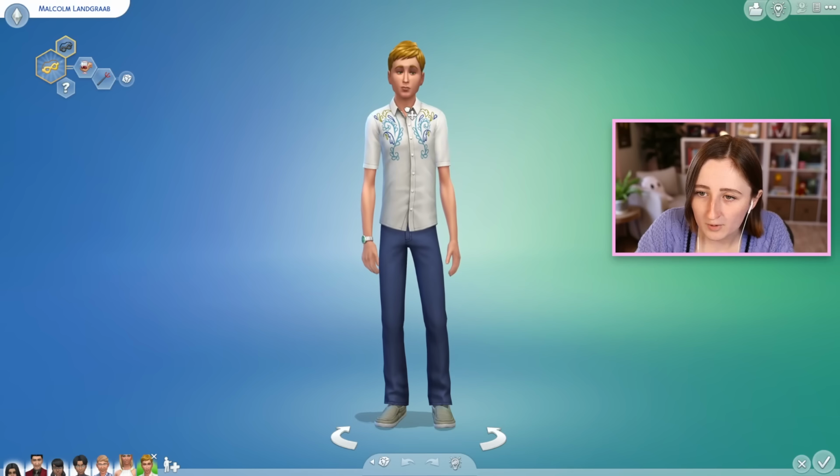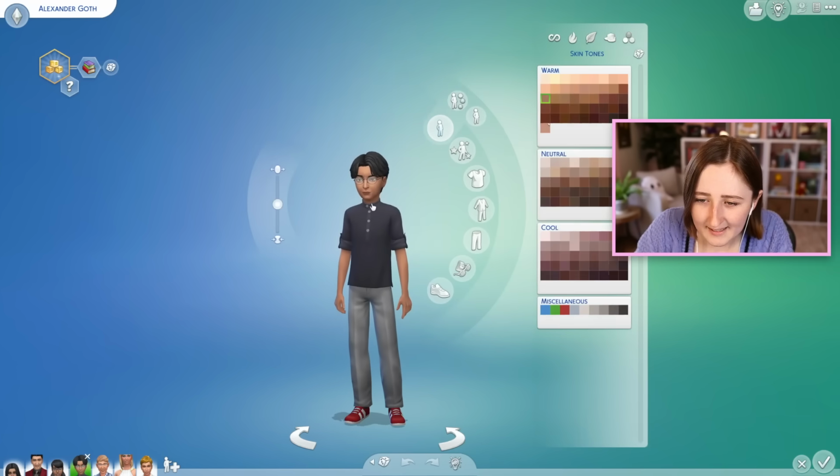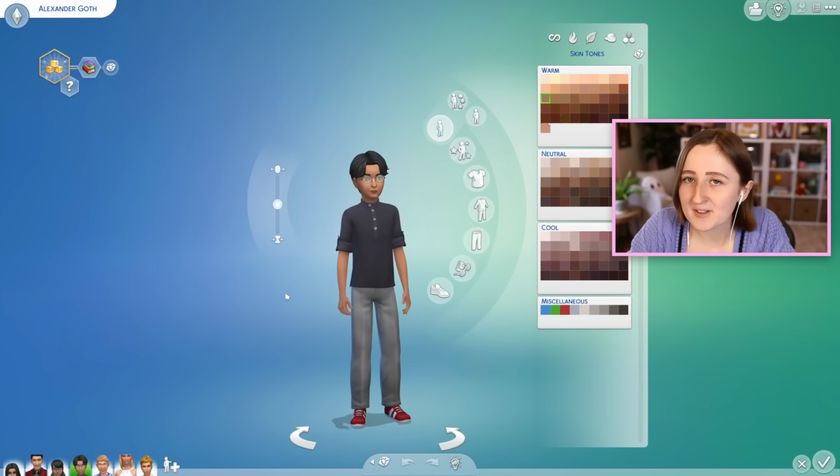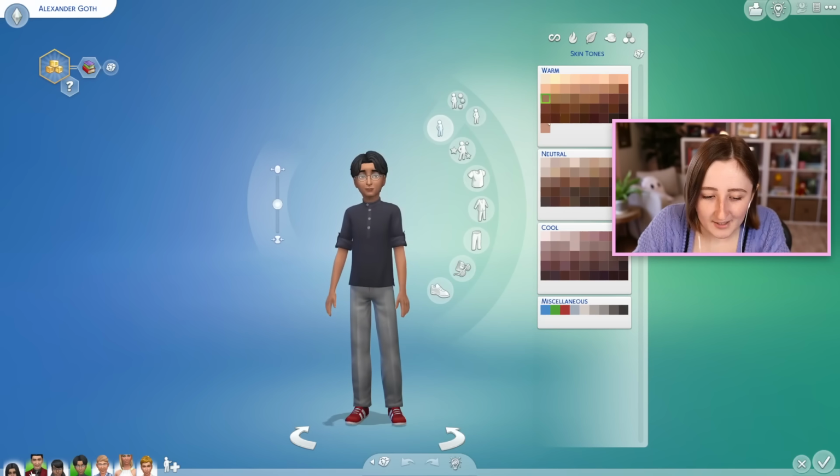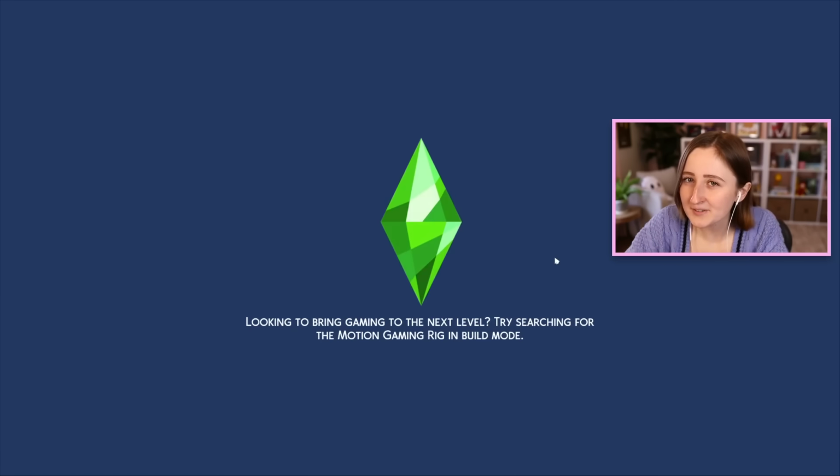Malcolm can be a little bit shorter too. I don't think it works on kids because that would be kind of weird, but that's not really my concern. I'm more worried about the adult and teen Sims. But I think we've adjusted everybody slightly. Let's go see how the animations work.